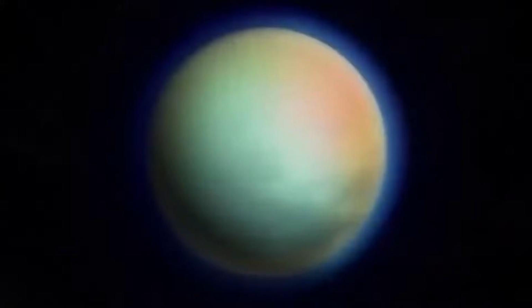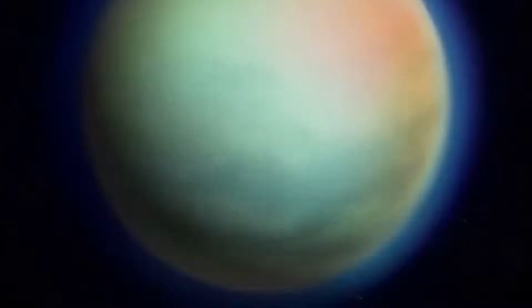On Titan, liquid methane acts in ways similar to water on Earth. In June 2012, for example, Cassini observed a strange phenomenon near Titan's south pole. An oddly shaped mass seemed to be squirming about in the atmosphere. It was a cloud, swirling. A cloud made up of methane.